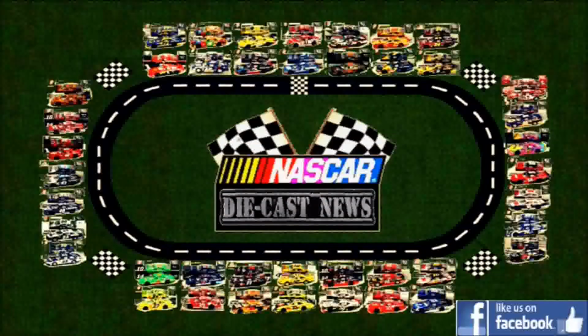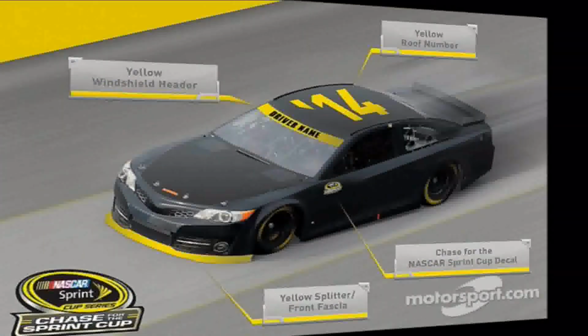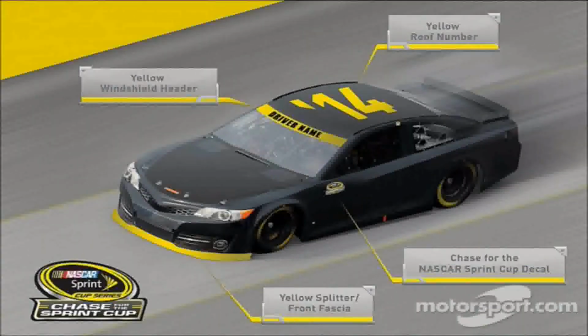Yeah. And we also got a lot of new pre-orders as well. Great new scenes that came out. And there's something new for the pre-orders, if you guys caught it. The Chase for the Cup cars are going to be out, all of them possibly in October. I have no idea if they're going to make all 16 cars, we'll find out. But they are making the cars for the guys who already confirmed that they're in the Chase.